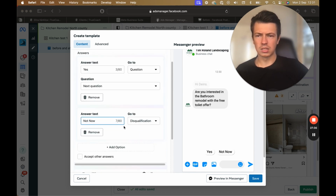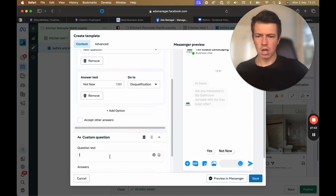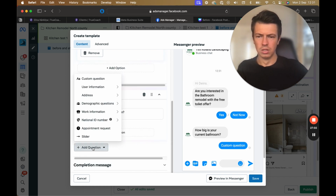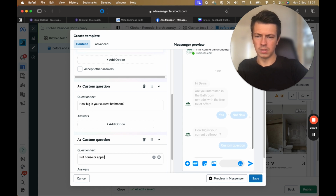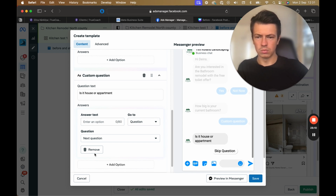Then move myself over here. You want to ask some more questions to qualify the lead. Let's say custom question: how big is your current bathroom? That they will answer. Custom question: is it a house or apartment? Some more qualifying questions. And then the most important one, want to remove the options.